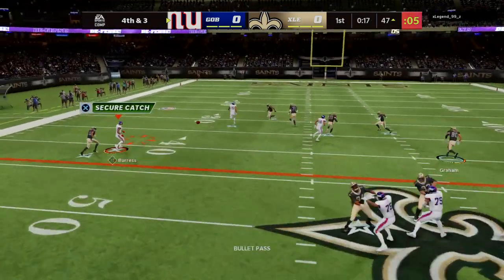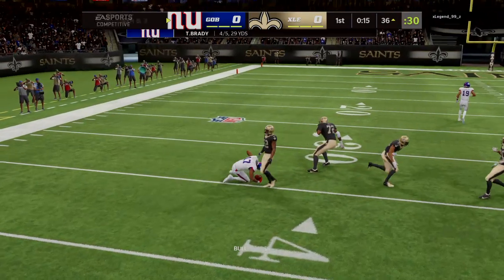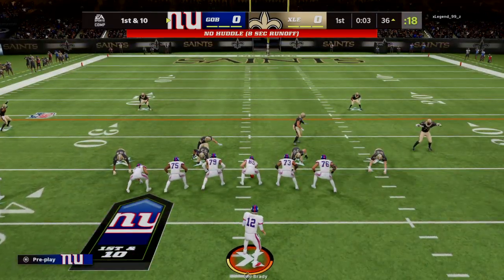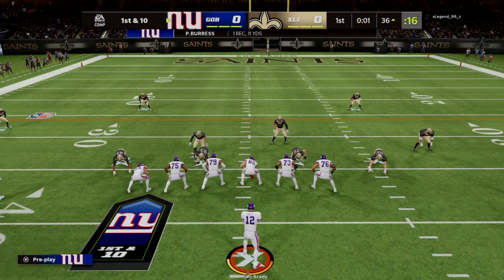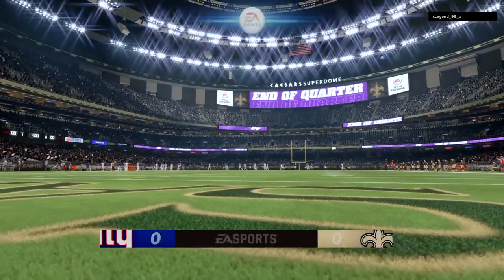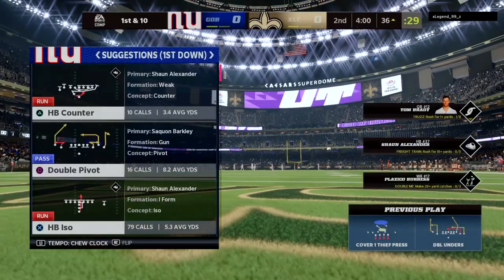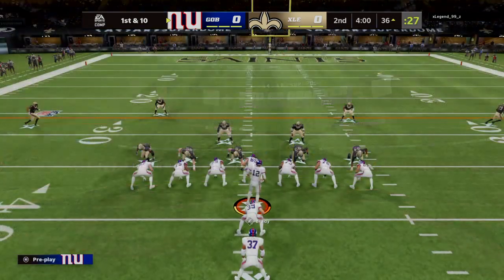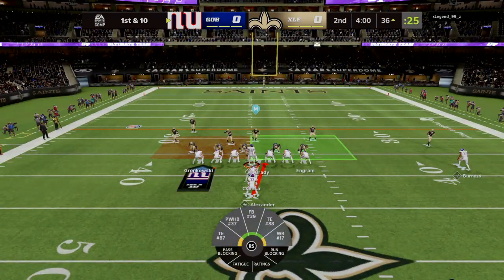Brady to throw for it on 4th down. And he is tackled inside the 40, not quite to the 35. No score after 1 on EA Sports. So from the 36 now, 1st and 10.